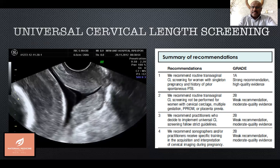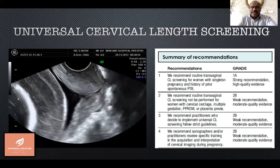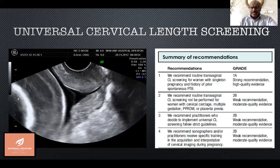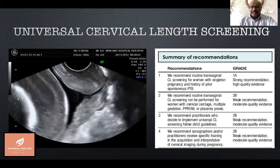You don't really have to do a transvaginal scan for every single woman who walks into your clinic, but a transvaginal scan remains the gold standard. I think you can do a transabdominal scan. If you have got a good long cervix, then you don't need a TVS. But if you're unsure, if you can't visualize the cervix in a transabdominal scan, then a transvaginal scan is recommended. Ladies and gentlemen, funneling has got no clinical implications. What is important is not funneling, but the actual cervical length, the unfunneled cervical length.